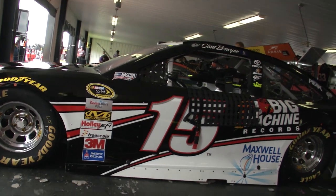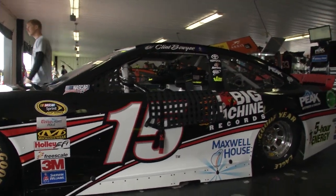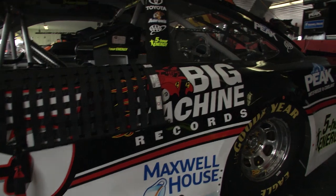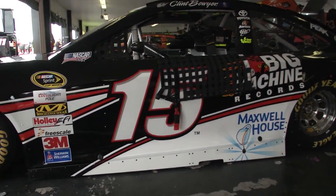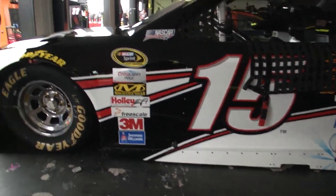Clint Boyer, Big Machine Records. Oh, check it out. I love Big Machine Records, and you got to love that logo on the Big Machine Records number 15 Toyota this weekend, out of the Michael Waltrip camp.